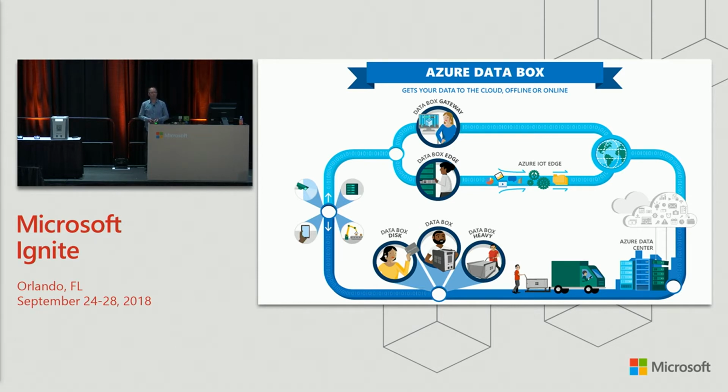And on that bottom path, that's really the path when you don't have enough network and you've got a lot of data to move in. And so what do we do? So we've got Azure Data Box Disk, which we've got some over here. We've got the Azure Data Box itself, and we've got a Data Box Heavy, which we didn't have room to bring in today, or it actually would sort of fit about here. We've got one on the show floor.